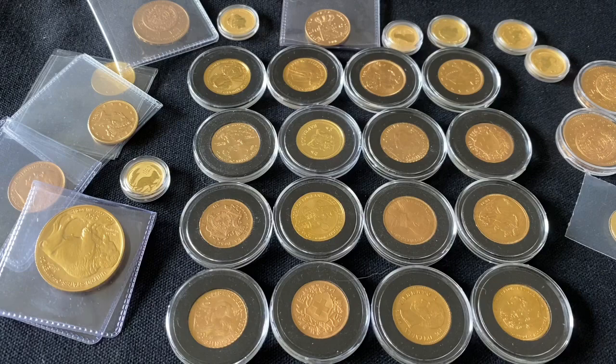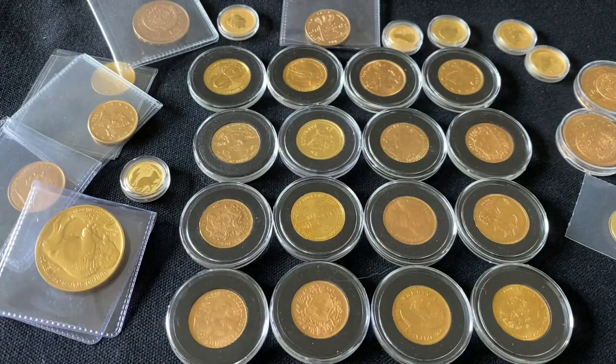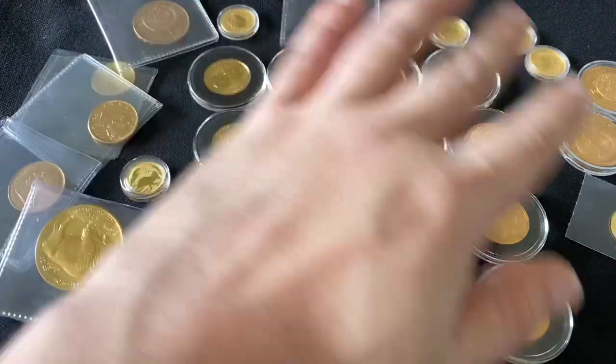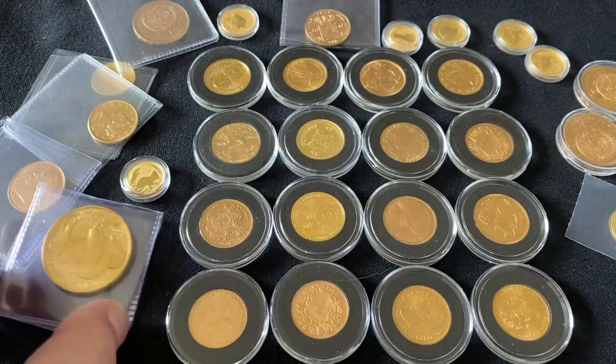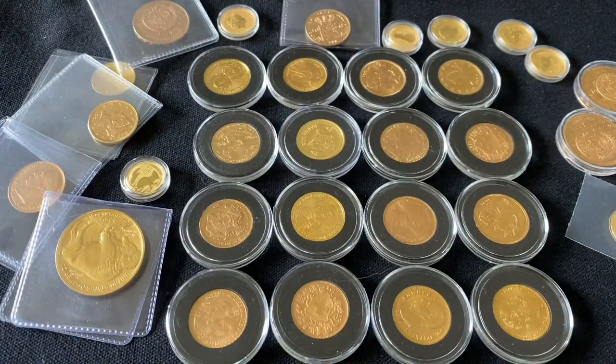I've done this a lot over the years, but I recently stopped selling my personal gold from my gold stack. I haven't touched this in years. So this is what it looks like right now. This is all the gold I have right here on the table.